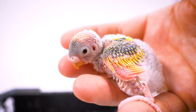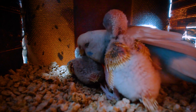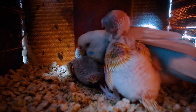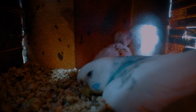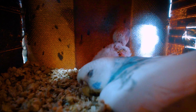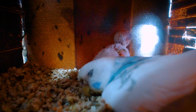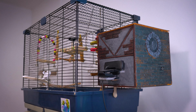Parent budgies play a crucial role in assisting their chicks during the pin feather stage. They gently groom and preen their offspring, helping to remove the protective sheaths and aiding in the development of mature feathers. Mother Angel continues to sleep and rest in the nest box, always ready to assist her babies if they need her. It's day 16 since hatching.